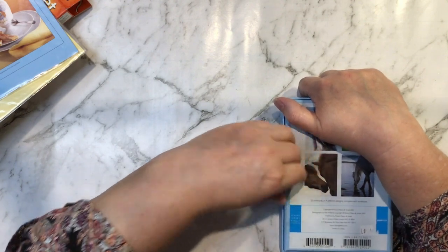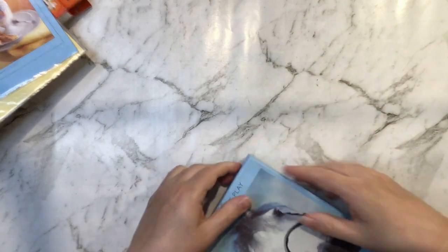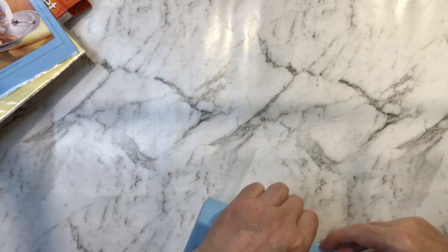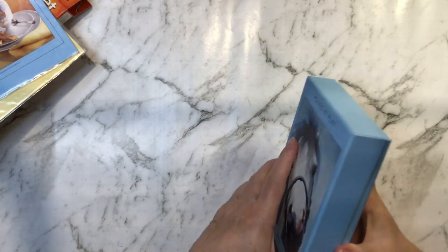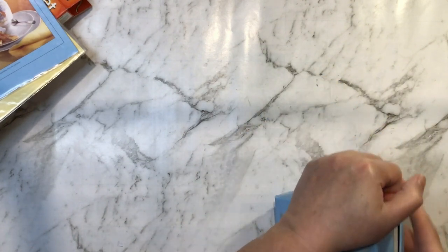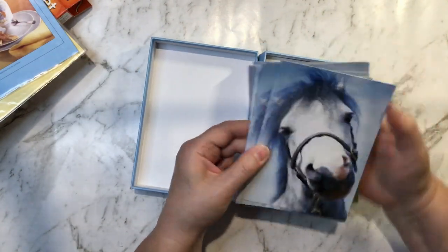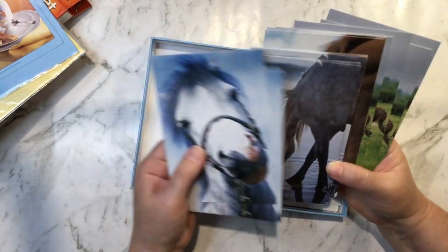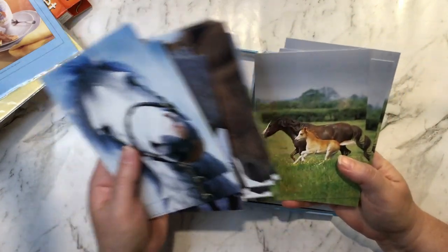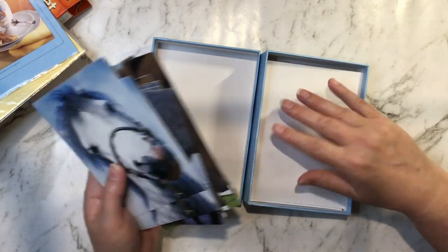I should have taken this off before I started filming, but can we open it without taking the other side off? I don't know. Oh, look at those. They're gorgeous. They're really pretty for a horse journal. And then it looks like the envelopes are just your plain white ones.